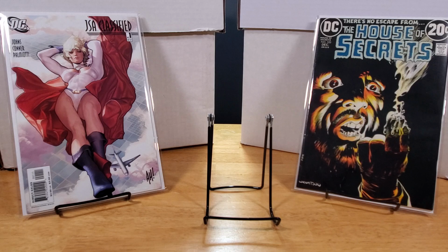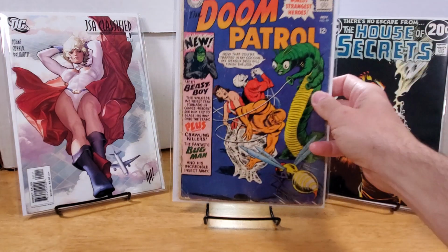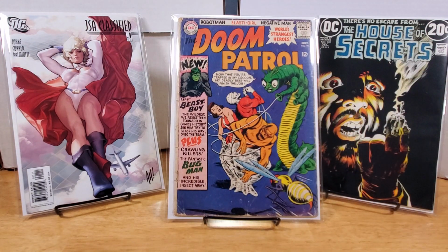And also got this, same antique mall, different vendor. Some guy on the top floor, he just randomly puts out mostly DC stuff. I'll have like 40 books, and I was surprised this was in there. I don't know a ton about DC, but we've got Doom Patrol number 99, first appearance of the Beast Boy from the Teen Titans. Probably the good range, but still, this was like $18, so great buy there.